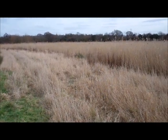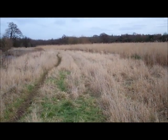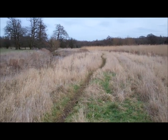On the northern side of the reed bed, there's a nice strip of rough grassland which will be ideal for hunting, foraging barn owls. Should be a good field vole population here. And then adjacent to this, we've got the River Salwarpe.